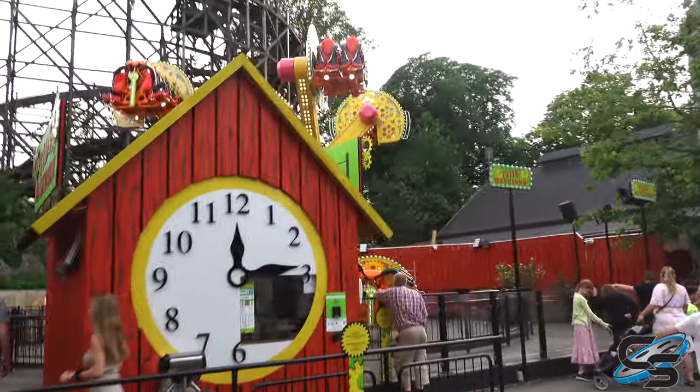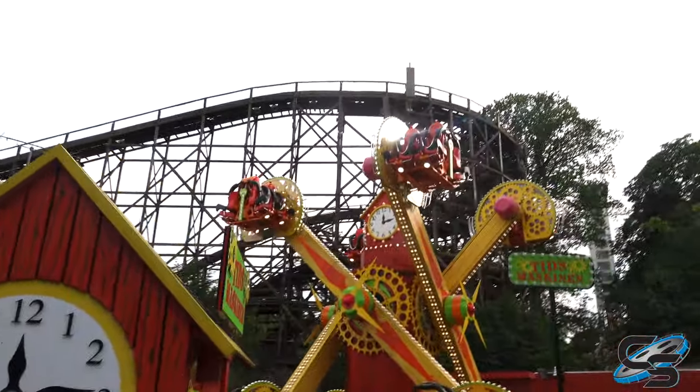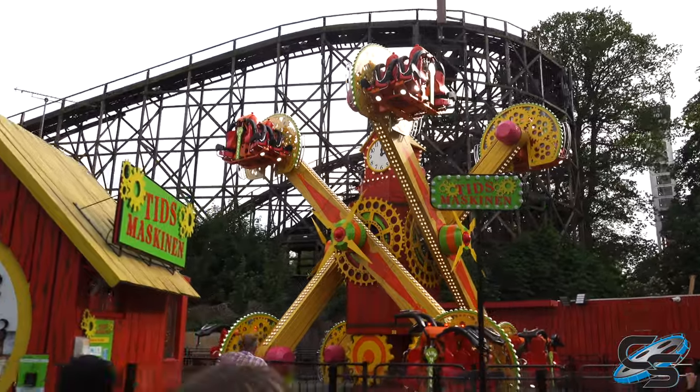I did not know this, but Bakken has a nebulas right behind Rutschebanen. That's awesome. That's got a cool little theme. It's like all gears and stuff.